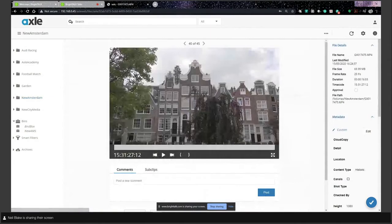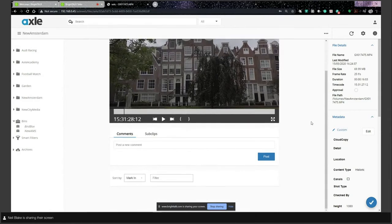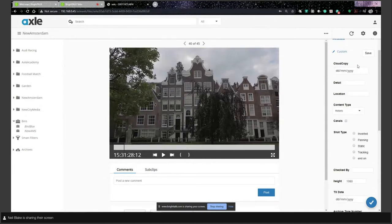I've got my player window here. I can control the player from the mouse or the keyboard. But the most important part is my metadata. Over here on the right-hand side is the metadata that I've got for this particular file. And we've got different styles of metadata. And this is completely customizable. It's very simply customizable. We would provide some operational training, and then basically we help you start off.